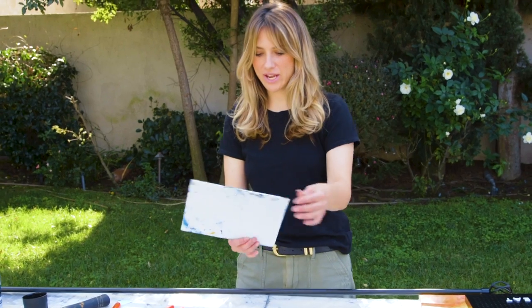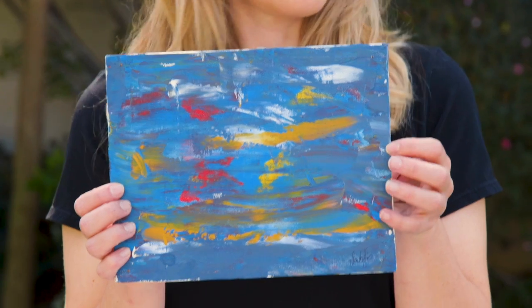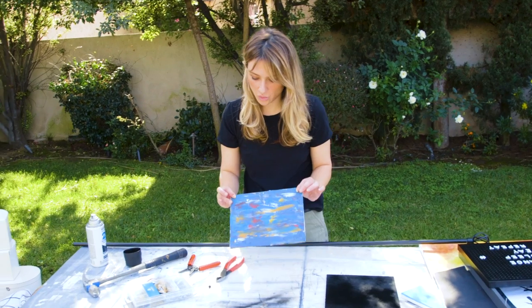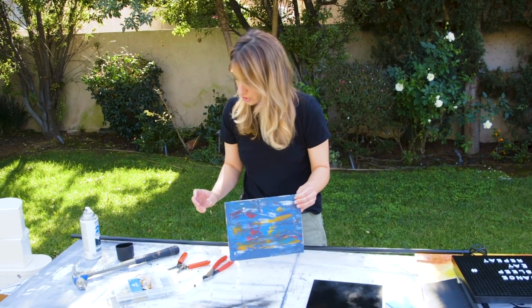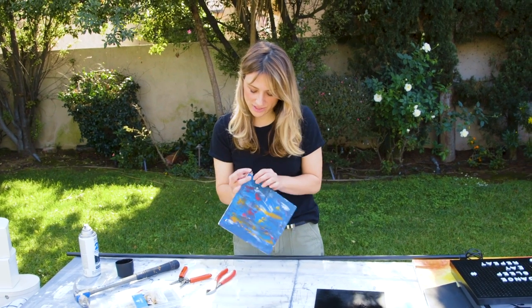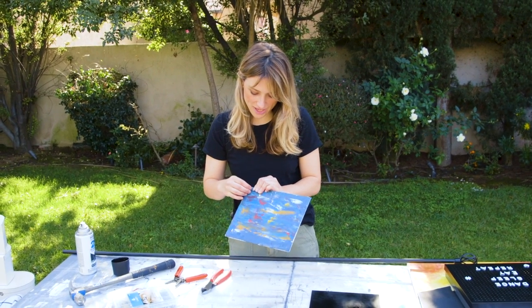In the meantime, we're gonna hang this really pretty one. This is original artwork by Isabel. There were tacks in here attaching it to the wall, but since we need to attach the cable, what I'm thinking is we can kind of double tack it.